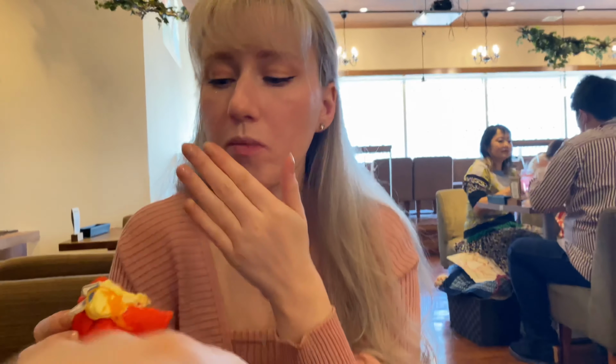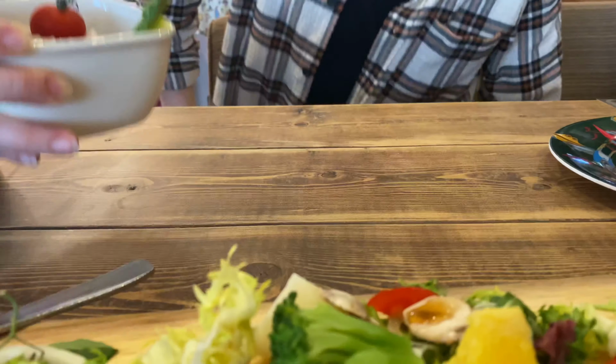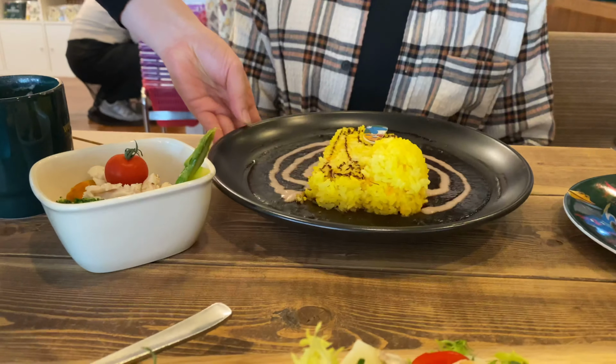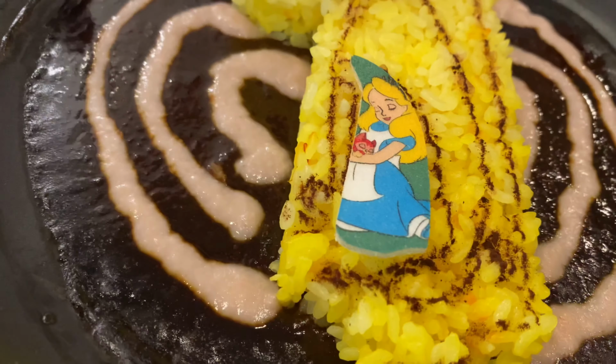Mm. I think they're two different flavors actually. Mm. So this one's yogurt. Yogurt and orange, I think. So the other sandwich is pumpkin flavored. It's really nice. It's the doorknob. It's got a little Alice on it.